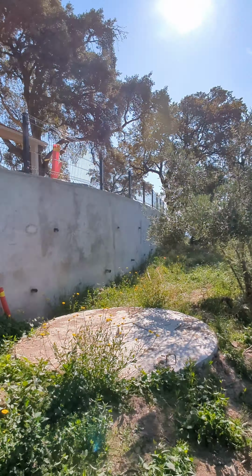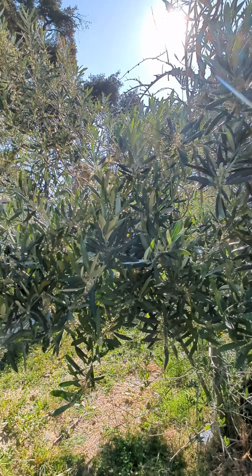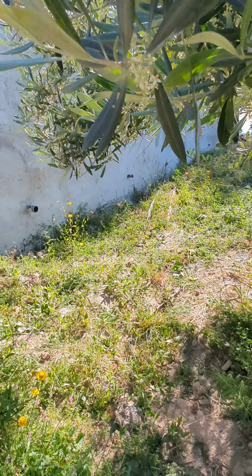More olive trees. We've got olive trees everywhere. We haven't pruned this olive tree very hard because we wanted to be able to see it from the patio at the top, but it's full of flowers. We probably just need to give it a little prune at the bottom just to keep it neat.